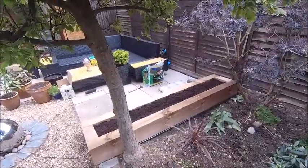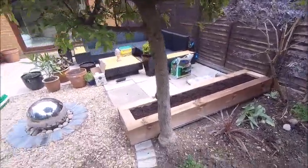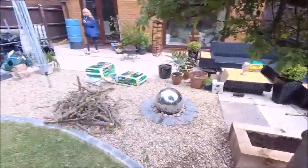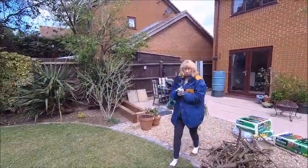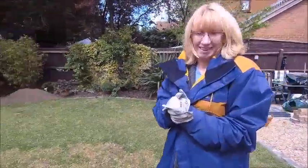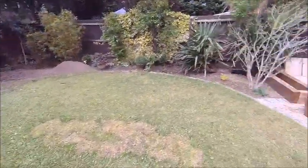We'll probably put planters down there anyway, knowing Deb. Yeah, so that's almost done. That looks like my coat. I thought your coat would be bigger and warmer than that. That's my ski jacket, isn't it? I think it is. Yeah, my wind cheater.